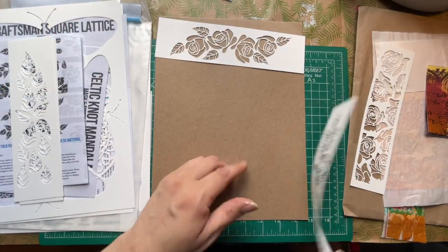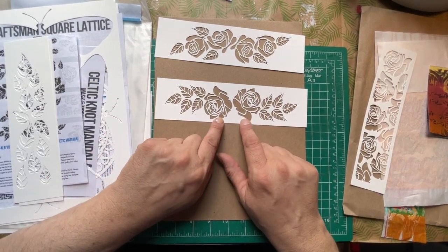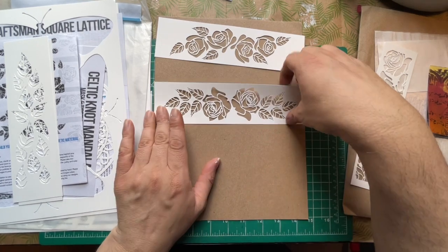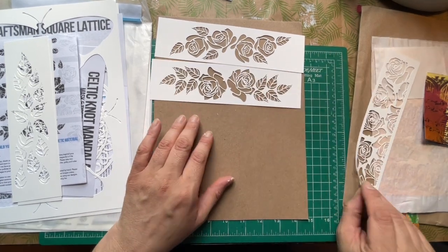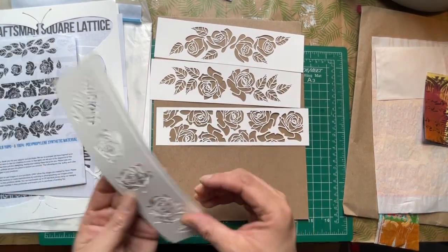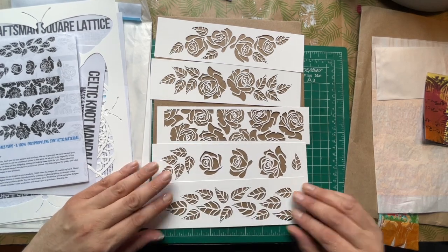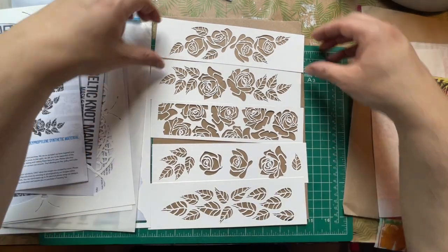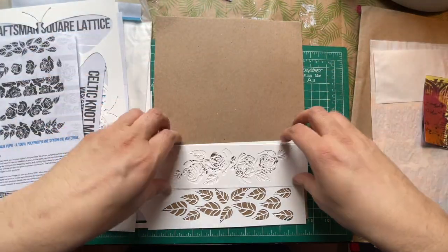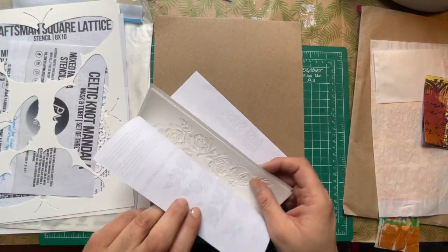Okay. And then this is the 2 rose one, the 2 larger roses, and then the 5 leaves on either side. And then, did we show you this one? Yeah, we showed you this one, all the roses. So you get the 5 in the set. And I'm definitely going to have fun with these. Thank you, Carrie. These are beautiful. I will take care of them as best I can.